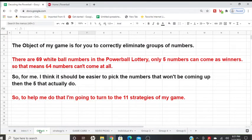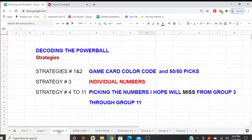Okay, so the object of my game is for you to correctly eliminate groups of numbers. There are 69 white ball numbers in the Powerball lottery. Only 5 numbers can come up as winners, so that means 64 numbers can't come up at all. So for me, I think it should be easier to pick the numbers that won't be coming up than the 5 that actually do. So to help me do that, I'm going to turn to the 11 strategies of my game. So strategies 1 and 2, the game card color code, and the 50-50 picks.